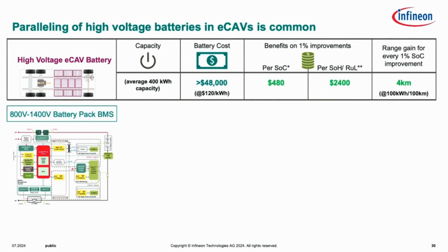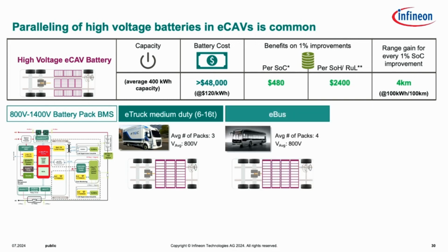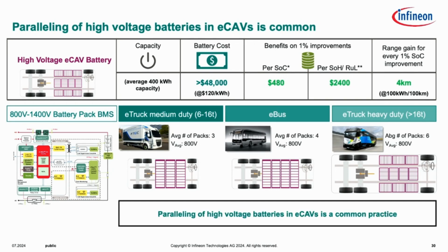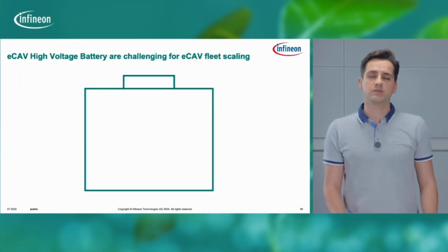Additionally, what you usually have in commercial vehicles is that these batteries are quite large, not only because of their voltages, but also because they need to pack more range in them. Depending on the platform, you can have a lot of parallelization of these packs, which means that variations between the packs could very much impact the performance of your vehicle. So let's see what the key tasks of the BMS are in electric vehicles.